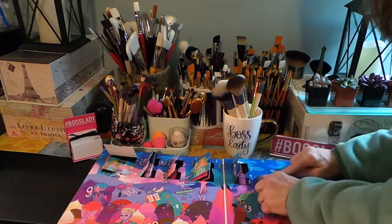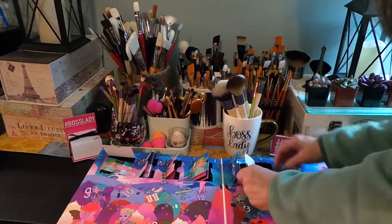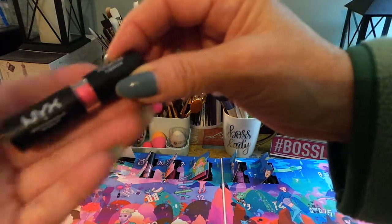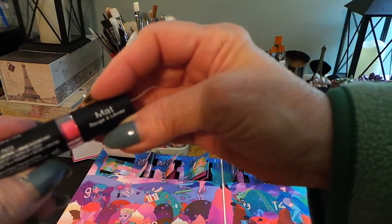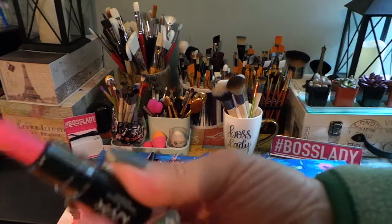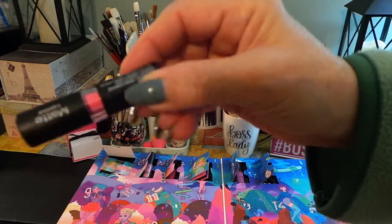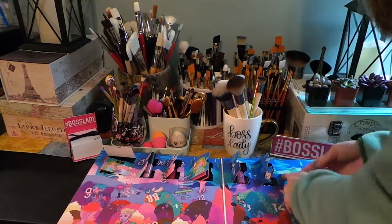I mean, they're a great size regardless to throw in your handbag, just to keep in your makeup bag, and they don't take up tons of room. And then here we have a matte lipstick. And this is Fluff Piece. Let's see if we can open that. So you get a decent amount. And that is a bright pink for sure. But I like these because you can see the color. So that's good. So you can't confuse it if you have all black products.